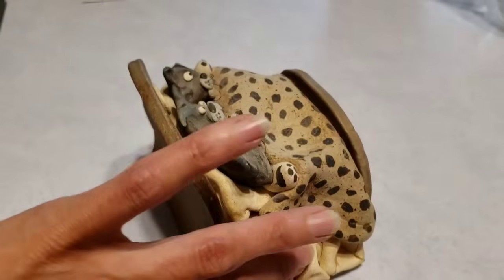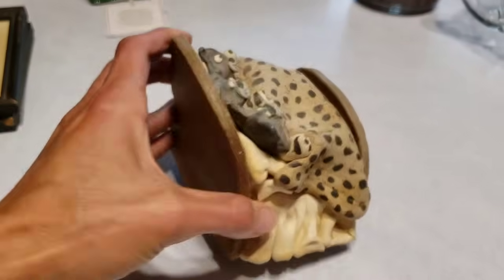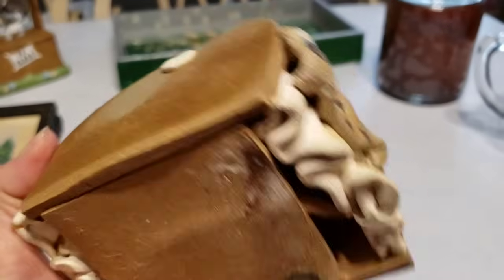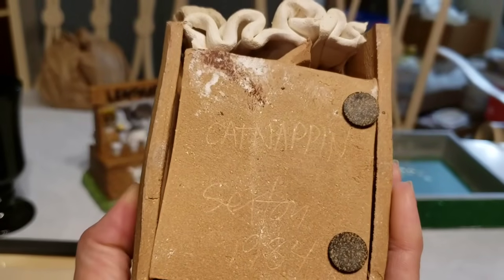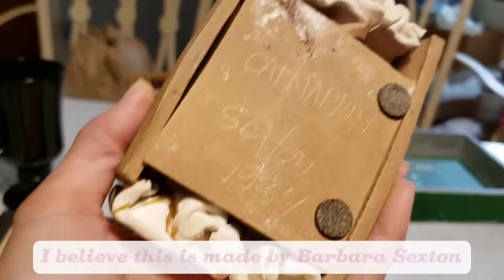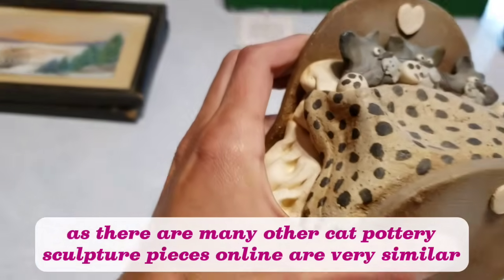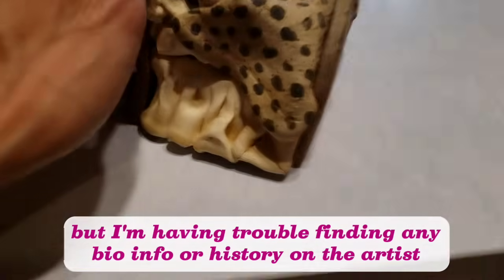I love this design on this blanket. You can see they've got pillows in there. I mean, this was incredible. And then, oh, let me flip it the other way. And then on the base, it says Cat Nappin, Sexton, 1984. I mean, what? This was too much.